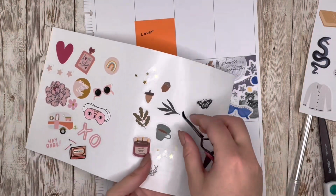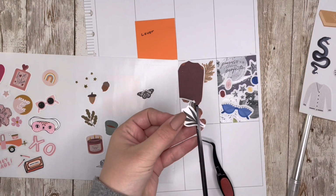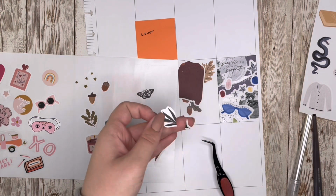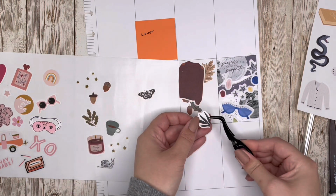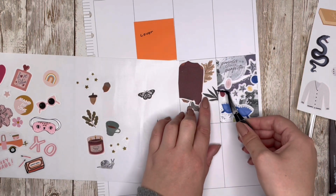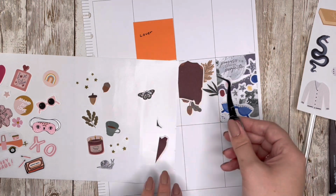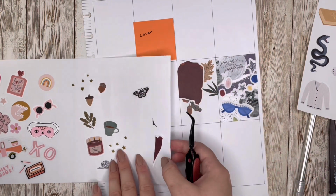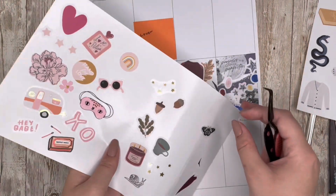I'm gonna add some more little bits of foliage. It's outdoorsy, it's cottagecore, it's kind of muted colors. So that's gonna be my Folklore Evermore box. And I'm gonna line them up so they just go right all the way up to that line. Let's see.